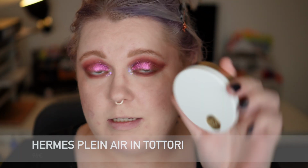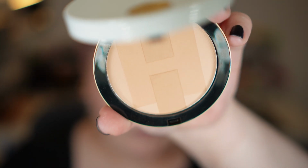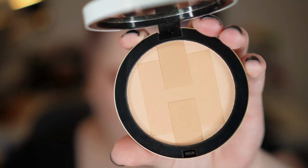The most expensive bronzer that I own is this little guy. This is the Hermès Plein Air in the shade Tottori. Let me just show you that. This is the lightest shade they have. This pulls quite warm on me, but still manageable for my skin.